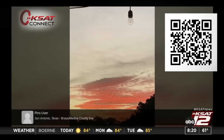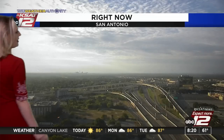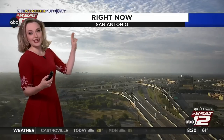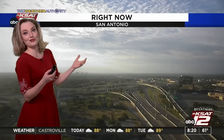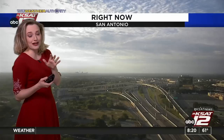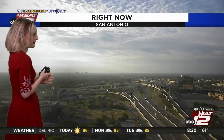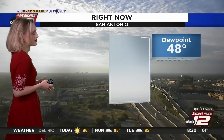And this is a picture of the same sunrise from the Bexar and Medina County line on our KSAT Connect feature. Again, please go ahead and scan that QR code. You can add your pictures of the weather or pictures of your pups on there, and we love to show them on air. Right now outside, as you can see, the clouds have started to move back in. We're going to have a mixture of upper mid to high level clouds today from Hurricane Orlene in the Pacific Ocean, and a beautiful start to the day here.